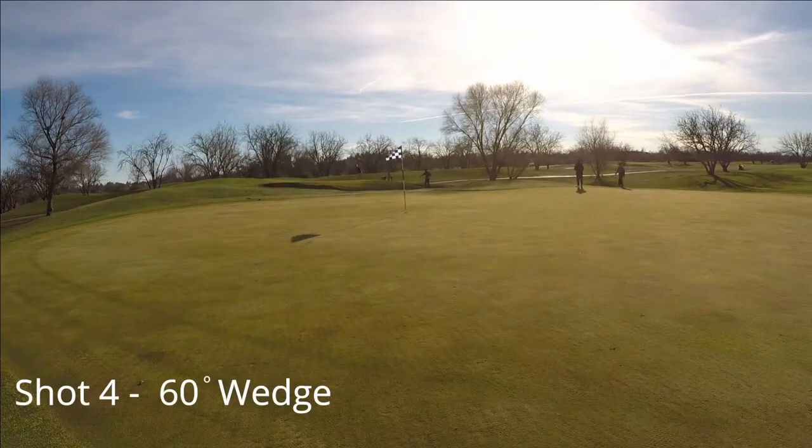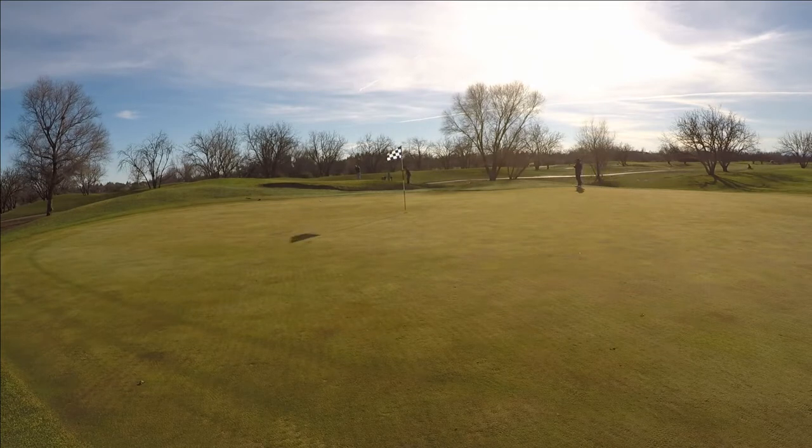After I hit this fourth shot here, the battery dies on my camera, but all you end up missing was me three putting for a double bogey, so nothing too exciting.